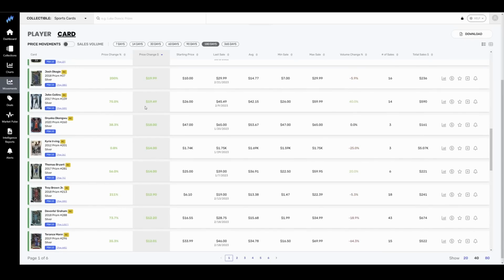Josh Okogie, this is going to be a super random one, and I don't know what his role is going to be once KD comes back. He's actually been playing really well for the Suns in the limited time that he's been getting some run here. I don't expect him to go to the moon, but once again, $10 to $30 there.